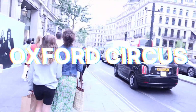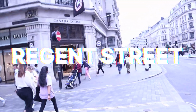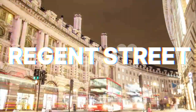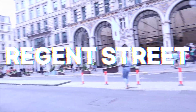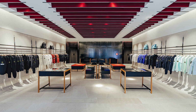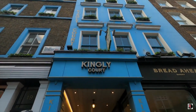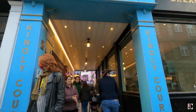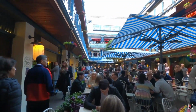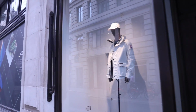So we are in Oxford Street now. That's the Canada Goose store over there. The road is over a mile long. It's got 1.5 million square foot of retail space on the street, and there's lots of really cool stores. It is a very cool place to come and do some of your shopping. Stone Island store is around the corner. We've got Carnaby Street, which is around the corner, which has got a place called Kingly Court, where there's lots of really nice places to go and have something to eat. If you're local to the area, I think it's definitely worth passing through. I'm looking forward to seeing what kind of cool items they've got in there.